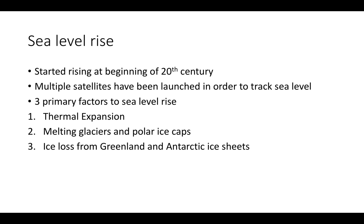Now, the second factor we're going to talk about is melting glaciers and polar ice caps. Naturally, glaciers experience melting during the summer due to higher temperatures, and usually the following winter, the snowfall will replenish all the melted ice. But due to global warming, this hasn't been the case. Rising temperatures have caused summers to get hotter, which causes more extreme melting. And with springs coming earlier and winter starting later, the amount of ice melted through the summer season is more than what can be replenished through the winter season.